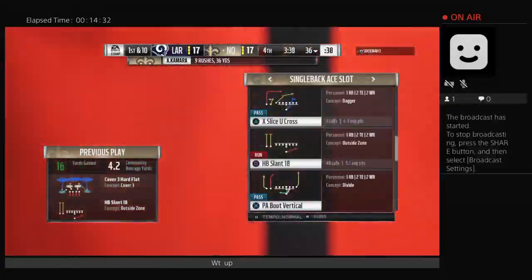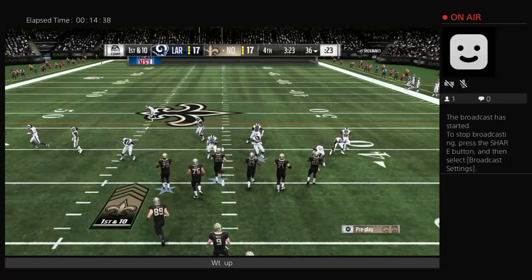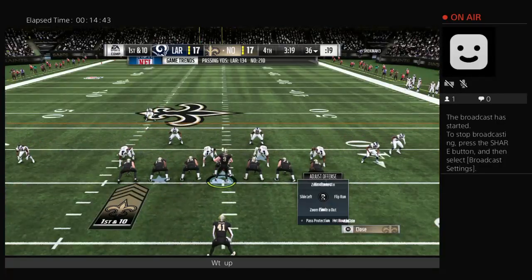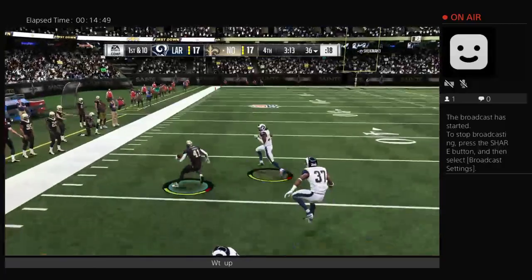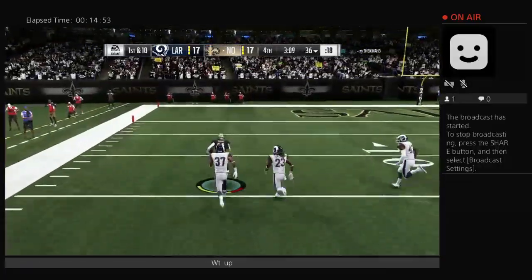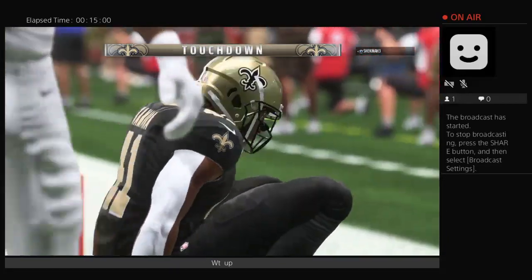Not easily done. And he's taken down, but able to slip across the 35. That play going for 16 yards to start the drive. First down, so from the 36 now, first and 10. Staying on the ground on first with Kamara. Room to run past midfield. And he'll take it into the end zone for the Saints touchdown.